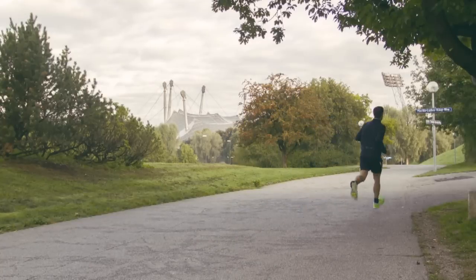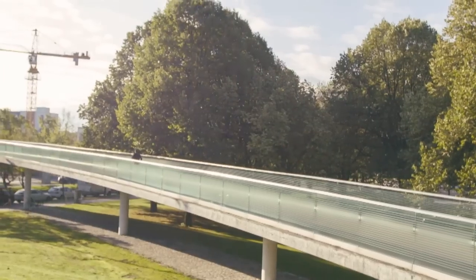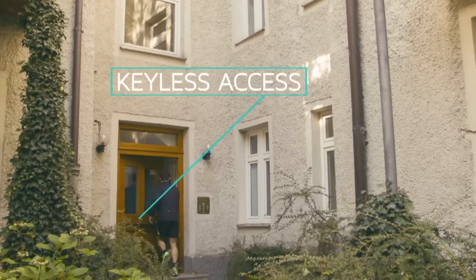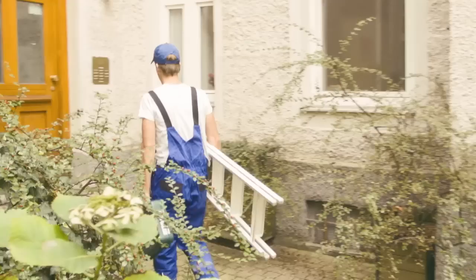Wouldn't you love to go for a run without having to carry along your keys? Most of us live in apartments, yet there is no solution to enter buildings keyless. That's why we've invented Monkey, the first instant smart key for your main entrance door. Monkey offers keyless access by sensing when you and your smartphone approach the door.